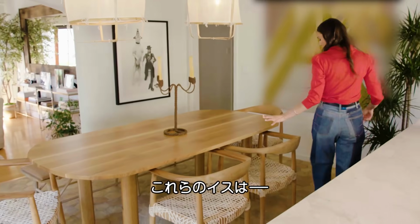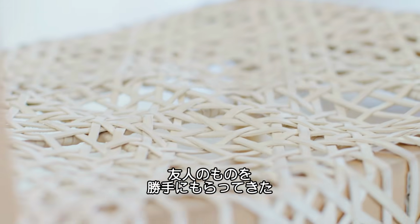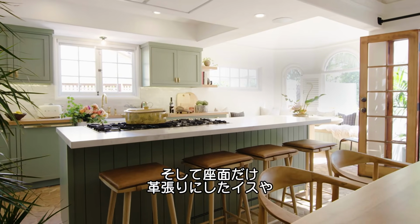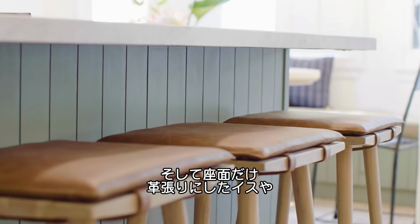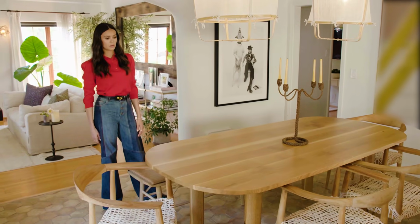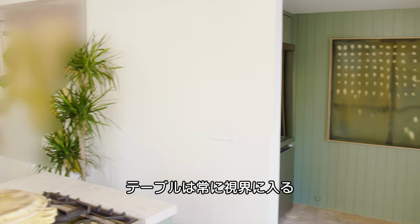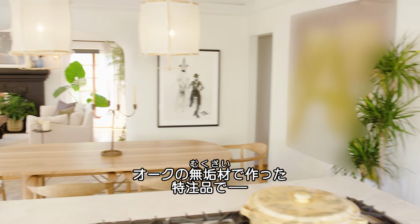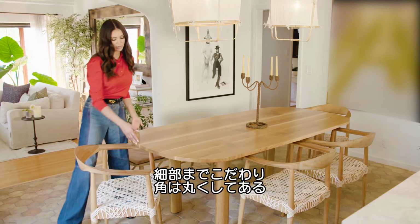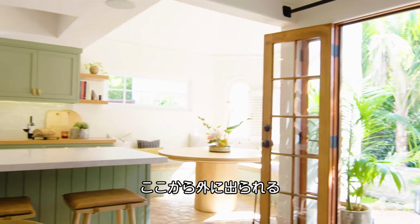I opted to go for these chairs, which were actually one of my friend's chairs that I reclaimed, and I stole them from her, but I paid for them. And we mixed it with the leather tops and also the oak bench over here that matches those chairs over there. So we had a lot of wood influence and organic materials. I wanted the table to look good from all angles. This is a custom piece that we had built from solid oak that is very finished and very detailed with the round edges. And it's an indoor-outdoor space.